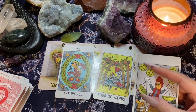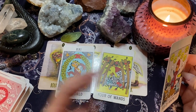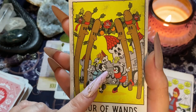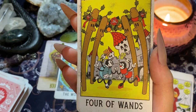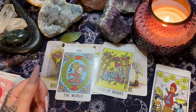Okay, so we have the World here, the 4 of Wands, and the 6 of Pentacles. This new connection that is going to start up is going to be successful, okay? There's going to be celebration, because you see here, the celebration, they all look happy. They have their flowers, they're dancing. And then here's the World. Like they're going to promise you the world.